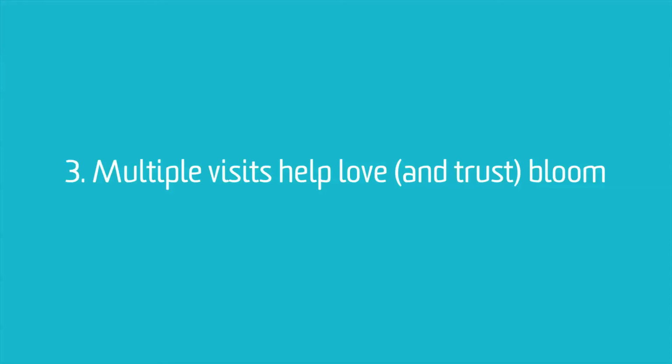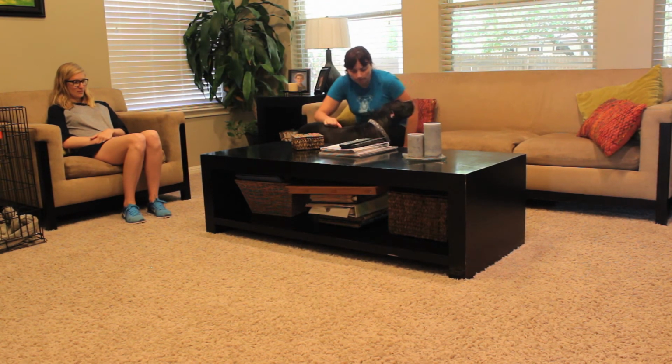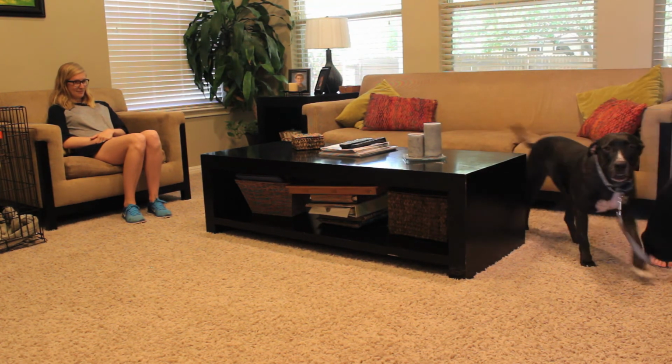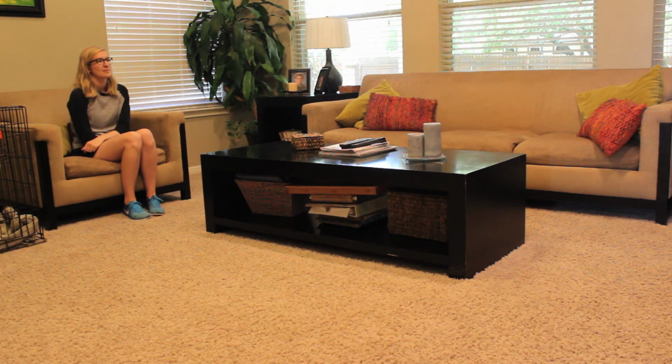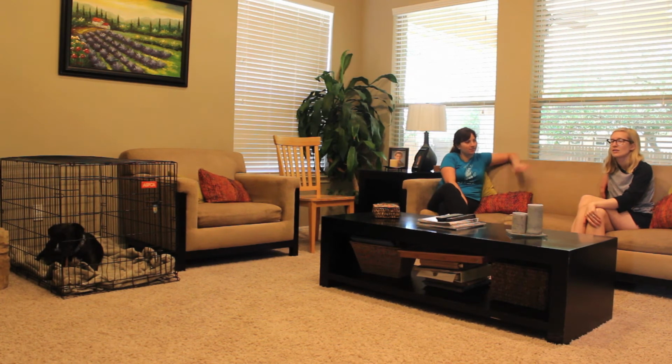Third, when doing interactions with potential adopters, try scheduling multiple visits to allow time for trust and a relationship to grow. Finally, if a negative experience occurs during the introduction, try not to despair. Reset your foster dog with a break in another room, discuss what may have occurred with your guest, and address what to do should that happen again. Then back the process up a step when you bring your foster dog back out.